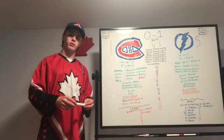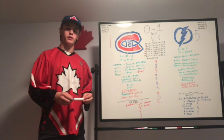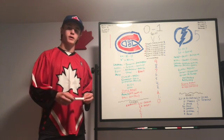From here on out, the Tampa Bay Lightning put a stranglehold on the Canadiens, and the Canadiens were luckily able to get to the first intermission. Next up is the second period. The second period started much like the first period. Lots of possession in the Habs' end.